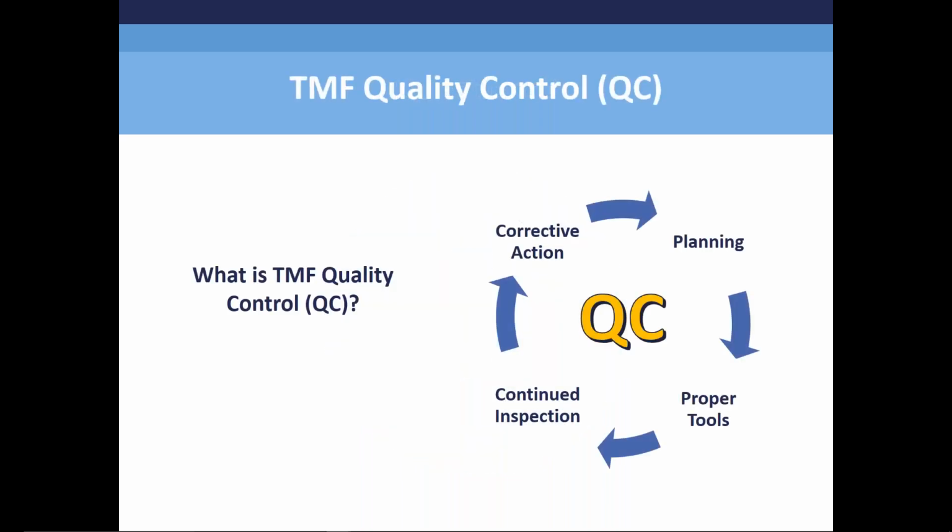All right, so now we'll move on to talk a little bit about TMF QC. Although every individual document should have been QC'd individually prior to being submitted to the TMF, it's still important to QC your TMF as a whole to confirm that all the expected documentation is present and that no quality issues were missed at the time of document submission. So TMF QC involves thorough planning, the use of proper tools to conduct and document QC, and prompt resolution of any QC findings by means of corrective action. And the QC really must be performed on a continuous basis throughout the study to ensure continued inspection readiness.